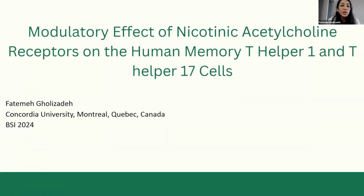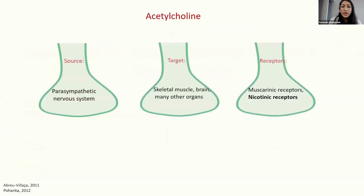The title of my study is Modulatory Effect of Nicotinic Acetylcholine Receptors on the Human Memory T helper 1 and T helper 17 cells.